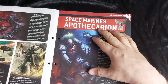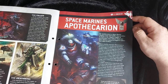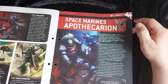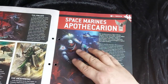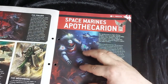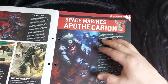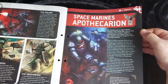Whew, that was a lot. Moving on, we have a bit of background on the Space Marines Apothecarion. The Apothecarion is a Space Marine chapter's most vital facility. Stored within its depths is the chapter's supply of precious gene-seed, without which new Space Marines cannot be forged to replace their fallen brothers. The Apothecarion is manned by the apothecaries and their trainees and servitors and serfs to help in the basic medical care of Space Marines. So if you have a Space Marine injured in battle, it's the apothecary's job to try and restore them to battlefield readiness, even if it means replacing lost limbs, regrowing organs, etc.